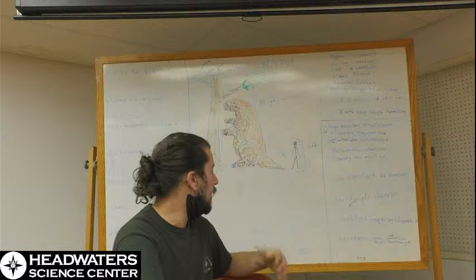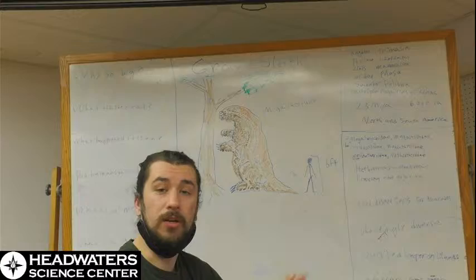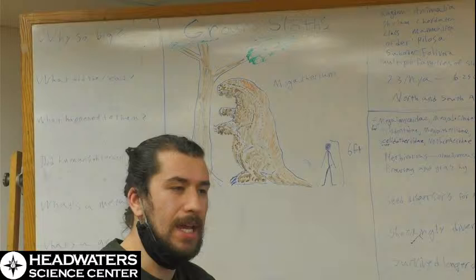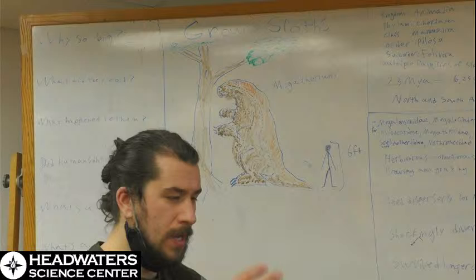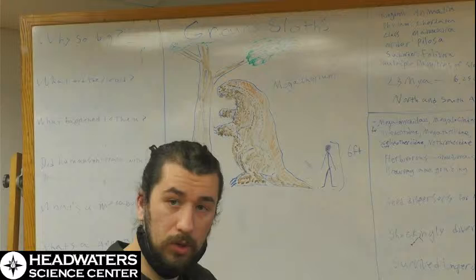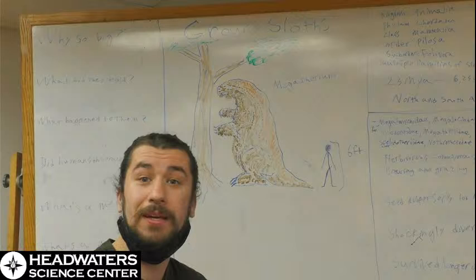They're one of the animals from what we call the Great Biotic Interchange, which is when North and South America collided about 2.6 or 3.6 million years ago. Essentially, animals that had been living on those two continents were suddenly able to move to new areas due to the Isthmus of Panama. And generally, North American animals moving south did a whole lot better than South American animals moving north. The sloths were one of the two exceptions to that, and we will cover the other exception when I get back in January.